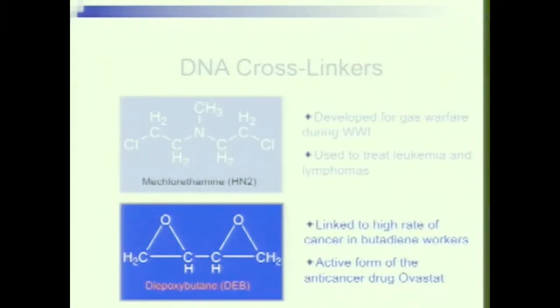Diepoxybutane has been linked to the high rate of cancer in butadiene workers because butadiene is metabolized in the liver in an attempt to water solubilize it to diepoxybutane and some other products. And kind of interestingly, it's also thought to be the active form of an anti-cancer drug used to treat ovarian cancer. So that drug is actually a pro-drug. It gets converted to diepoxybutane, and that's believed to be the active compound. So both molecules can be used to treat cancer, and we're interested in the mechanism by which that occurs.